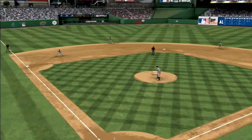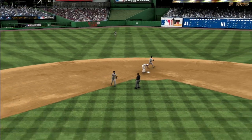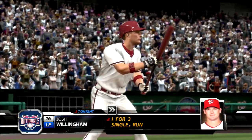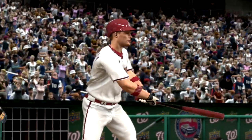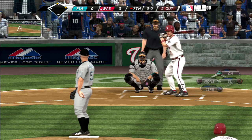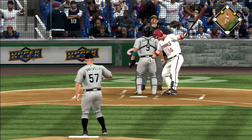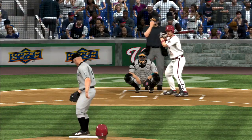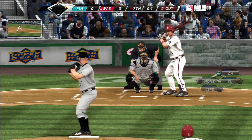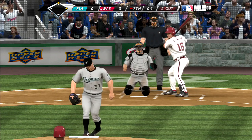Here's the 2-1 pitch. Lined hard towards short. A dive, and oh, he can't hang on. Big spot here. First and second, 2 men gone, and that'll bring in the left fielder, Josh Willingham. Here's the first offering. And a foul ball straight back. Willingham watches that one miss, a ball and a strike.